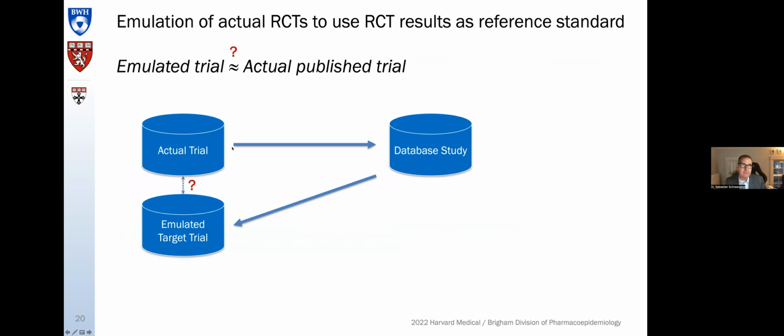So just as a reminder, what we're trying to do is, there's an actual trial that was completed, 30 trials that were completed, and we want to emulate them in a database study. And for all pragmatic reasons, this part of RCT-DUPLICATE is entirely with claims data. In subsequent parts, obviously, electronic health records, I'm going to talk about that as well. Now, the problem is once we emulate the same inclusion-exclusion criteria and the same analytic strategy in a database study, we might emulate a trial that's actually slightly different from the trial that we wanted to emulate. Ideally, these two black boxes would be overlapping, and then we would be emulating exactly the trial that was submitted to FDA, right? But that is not guaranteed.